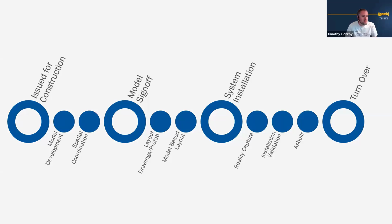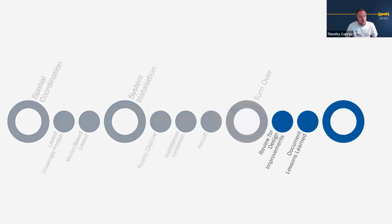So what if I said there was more? Going past turnover, if we have a really good as-built model, our design teams and our owners can start leveraging that information to make better design improvements, to document lessons learned, and ultimately to allow us construction guys to influence design. So at this point, you may be asking, how do we align the virtual world with the real world?